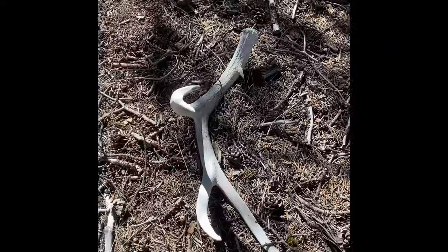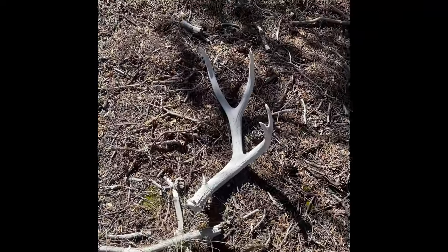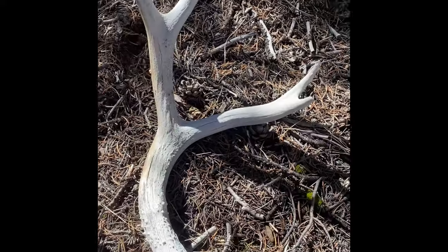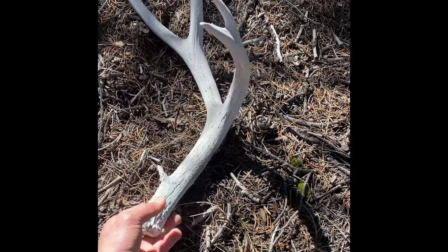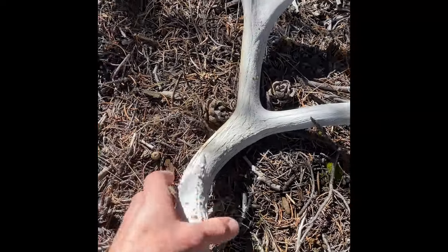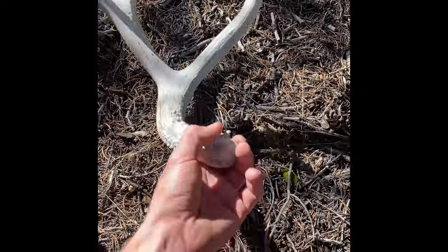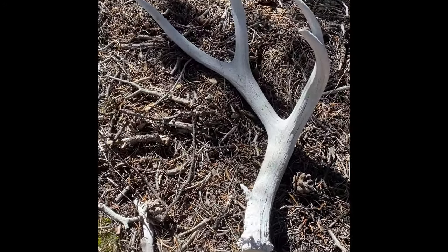Ooh, that's a good horn too. Yeah, it's a good horn. Weak for ounce, but man, he's got a way long back end there. Pretty good mass. Old. It's probably what we'll all find today is old. Who knows? But I'd love to find the other side of that.